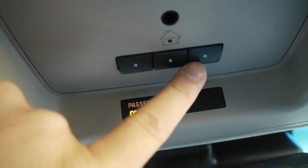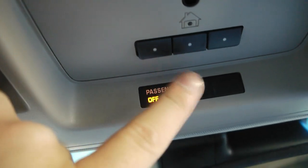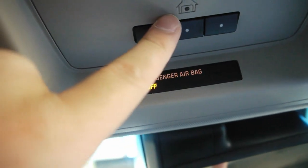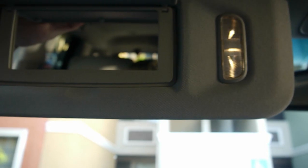And this, I presume, is for your automatic garage. A lot of them have electric garages. We have one at home, so you can program that to your garage door, and then you just roll up, and then that comes on. And obviously you've got your map reader. Visors do have lights in them. They're kind of smart actually. They dim. It gives a classic kind of look to the car. That's the front.